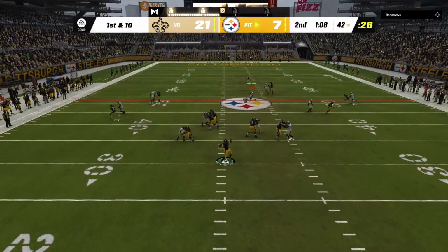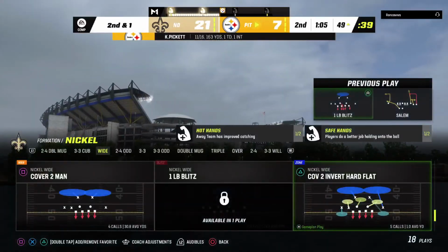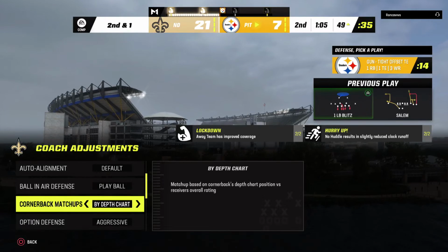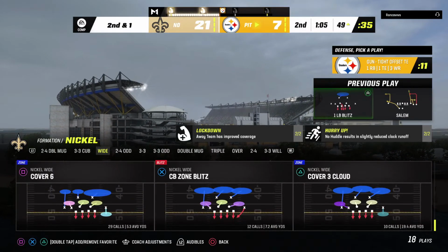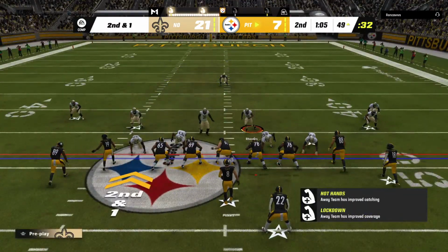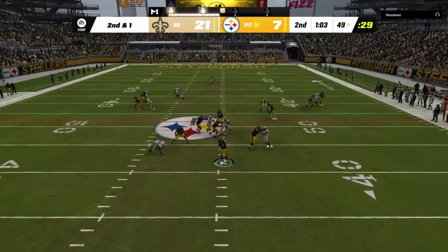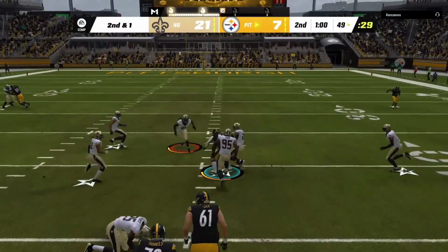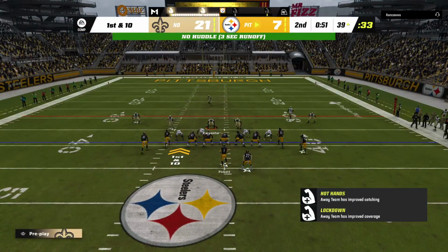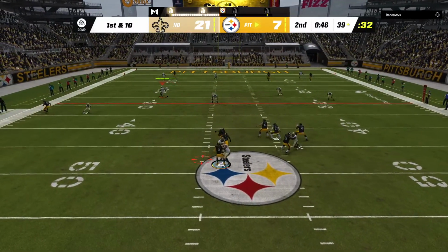On 1st and 10, it's Pickett. He finds Austin, complete. And he's able to take it across midfield before going out of bounds. So the completion results there in 9 yards. And they'll have a 2nd and 1 forthcoming. Here we go. Pickett will look to throw it here. It's brought in by Harris. And he'll be brought down inside the 40-yard line. So from the 39 now, they'll come up on a 1st and 10.